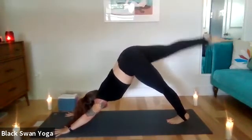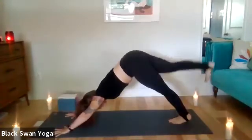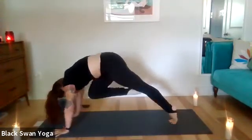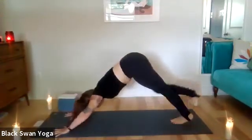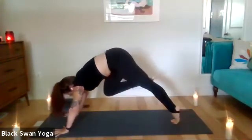Knee to nose, exhale, round your spine, shift forward. Inhale, three-legged dog, right heel up. Knee to nose, second time, exhale, rock your body forward. Inhale, three-legged dog, lift through the right heel. Last time, knee to nose, exhale, and hold.